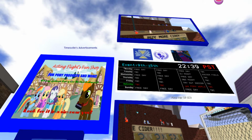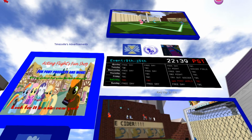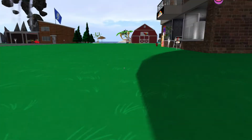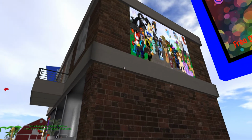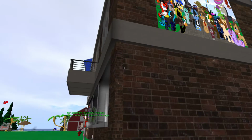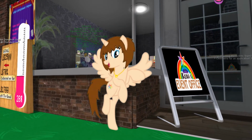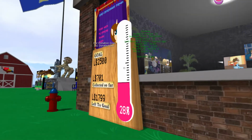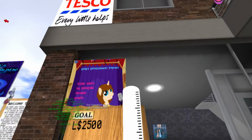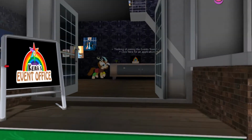I guess this is their event calendar. Right now, it's basically in the middle of July. And doesn't look like there's too much going on at the moment. Probably just got done with 4th of July stuff, I imagine. Looks like we have the event office here. Okay. Sure, we'll go ahead and take a look inside of here.